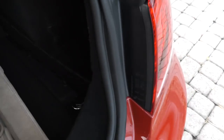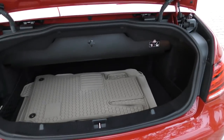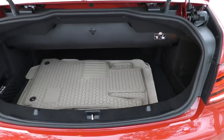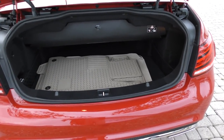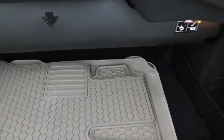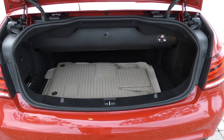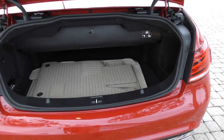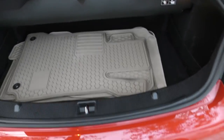Nothing. Top pump access. Over here, another little place to stuff something. Maybe a toy poodle. And you've got a pretty decent amount of cargo with the top down, and an even better amount of cargo with the top up. You push this divider forward, and then you could really fit some junk in there. So again, part of what makes this car great is its utility as a 4-seat convertible with a little bit of cargo room.